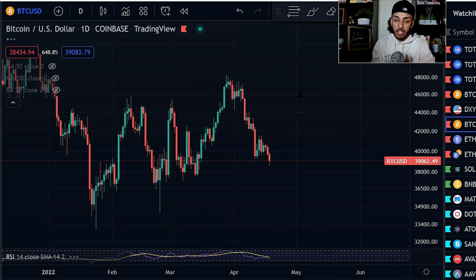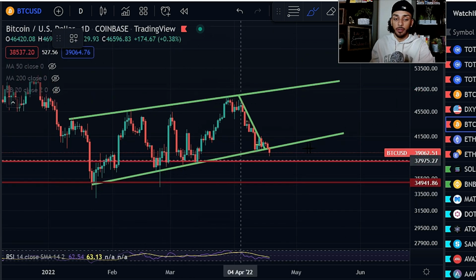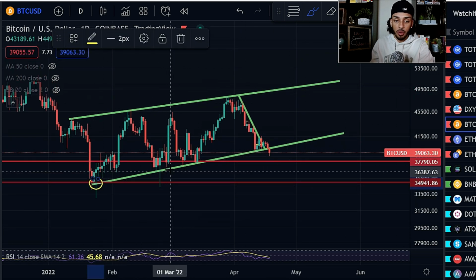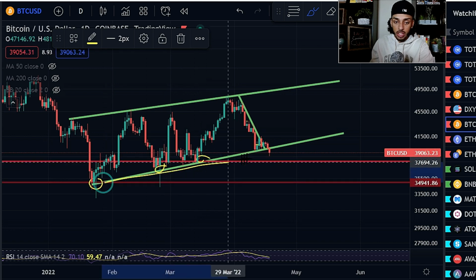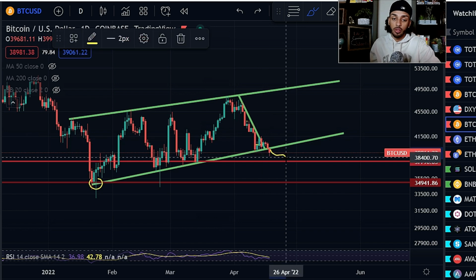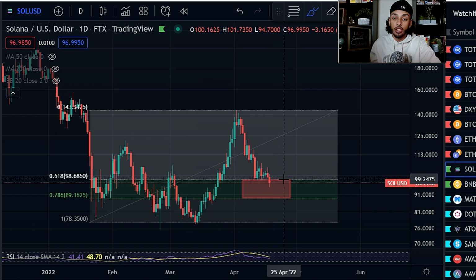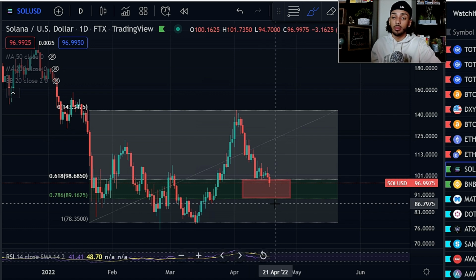So of course, as we did mention, Bitcoin itself has now lost that key level of macro support which we have been tracking for the last few months. As you can see, we have put multiple touches and closes on this key level, and the fact that we have now lost it does put us in a position to see the market continue to correct towards the downside. As that happens, we can see that Solana is currently losing an absolutely crucial level of support around $98.6, and so for that reason, we now need to expect the possibility of up to 10 to 15% in losses from this point forward while we are below that level.